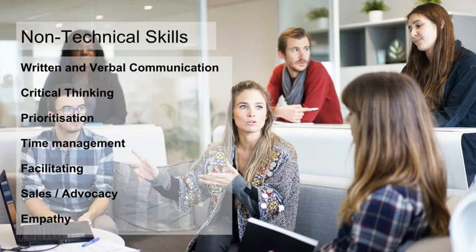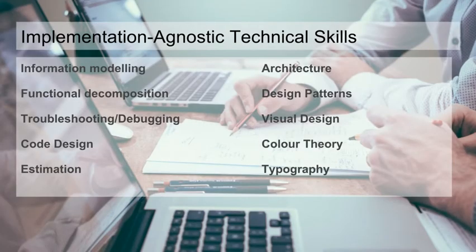In order to be a technology worker, you need some actual technical skills. I guess project managers would be maxing out on this stuff, but I think most of the people here would be looking to add a bit of a technology bent to their skill set. And so the next level up in the pyramid is what I'm calling implementation agnostic technical skills.